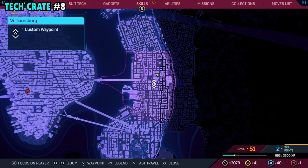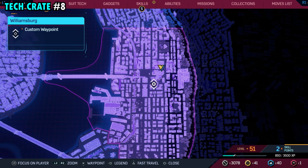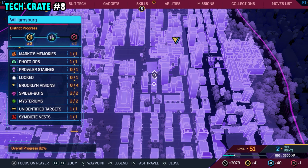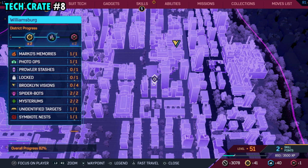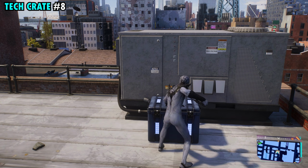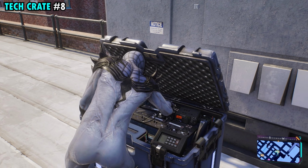Number 8 is going to be found towards the center of Williamsburg. You guys can see we're going to be on top of this building that we have marked right here. But once you make it up top, all you need to do is head over toward the big electrical unit in the corner. And right here is where you're going to find tech crate number 8.